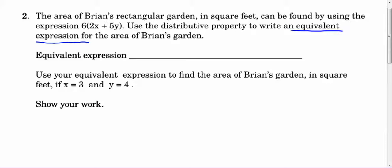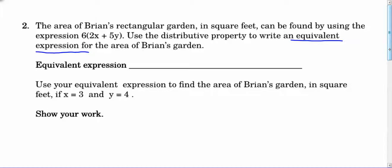So we've talked about the distributive property. I'm going to show the work on this one. I didn't give myself a lot of room here to show the work, so I'll do it up here at the top of the screen. So 6 times the quantity 2x plus 5y. What you have to do with that is make sure that number out in front is multiplied by all of the terms on the inside of the parentheses. So you'd multiply it by both 2x and by 5y.